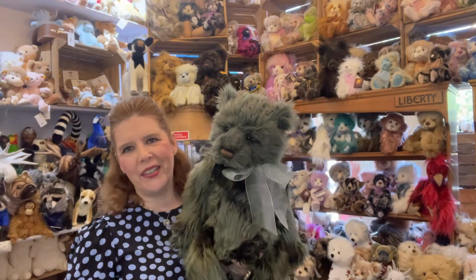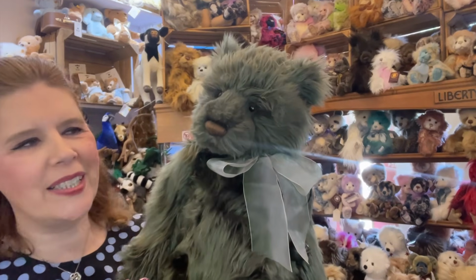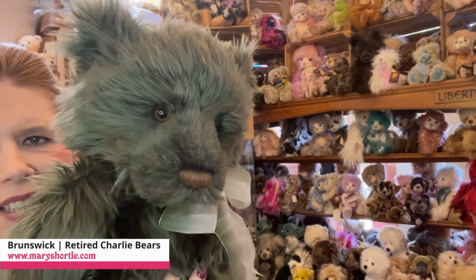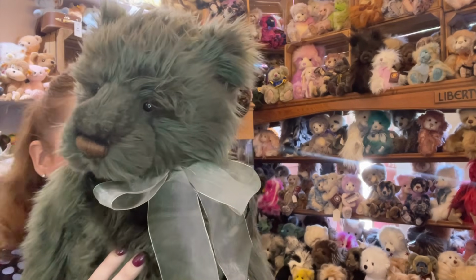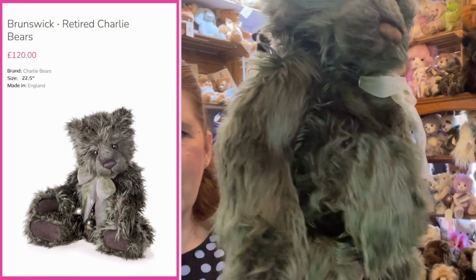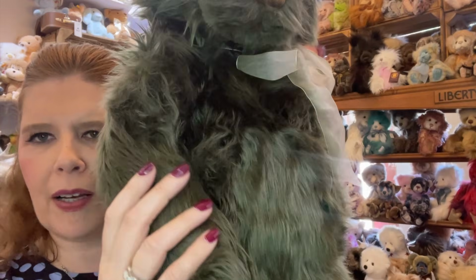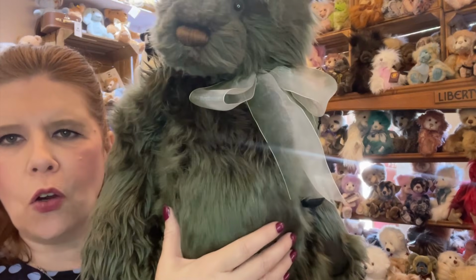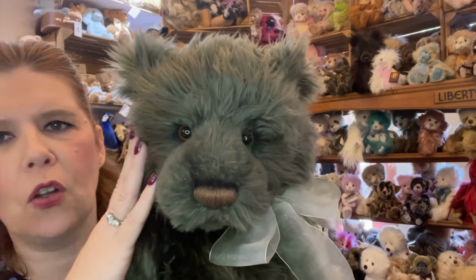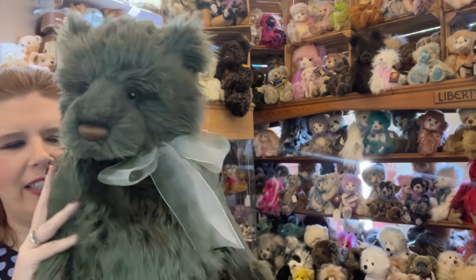Look at this beauty. This is even larger. This is the amazing Brunswick. Again, Isabel Lee at its best. Look at that face, the realism there in that look, and of course the green tone, that being a dark forest green but with that shimmer to the fabric that just gives it that tonal effect, with the lighter stitch nose and those lovely soulful black and brown eyes. It really gives him a great look.